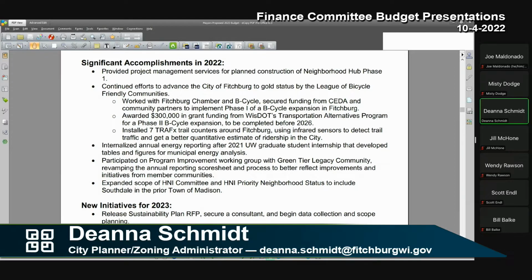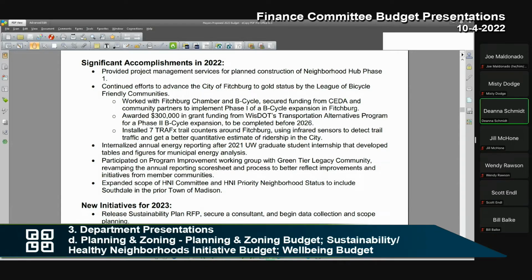Phil in our department has been working with the bicycle committee and working on improving bicycle safety and hopefully getting Fitchburg to the gold status of bicycle friendly communities. So he's been working with B-Cycle. We recently were notified that the city has been awarded a $300,000 grant from Wisconsin DOT for phase 2 of the B-Cycle expansion. So very, very pleased with that.